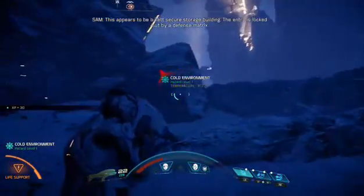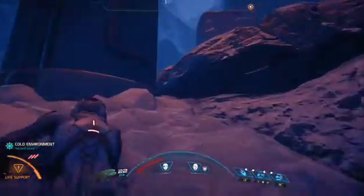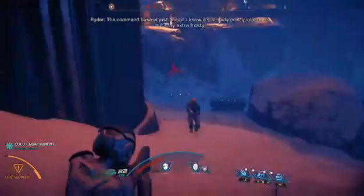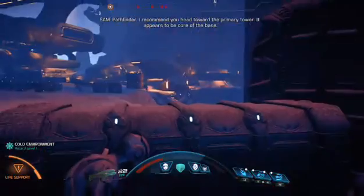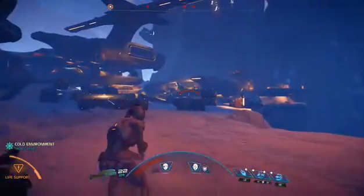Secure storage building. The entry is locked out. Matrixon, shut it down. The command base is just ahead. I know it's already pretty cold here, but stay extra frosty. Pathfinder, I recommend you head toward the primary tower. It appears to be the core of the base.